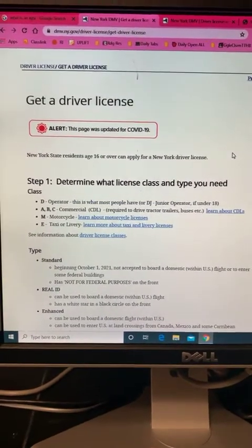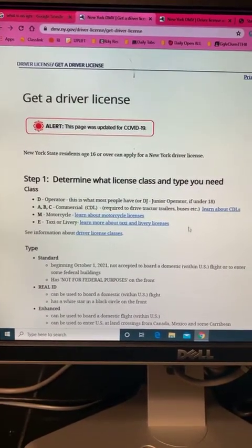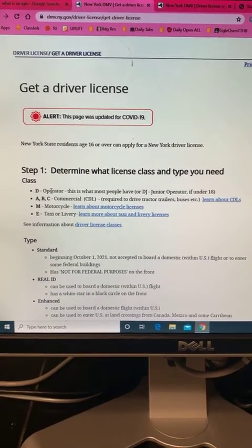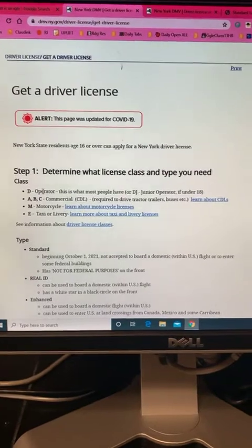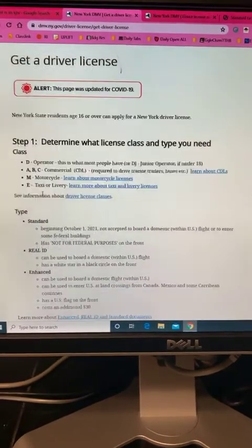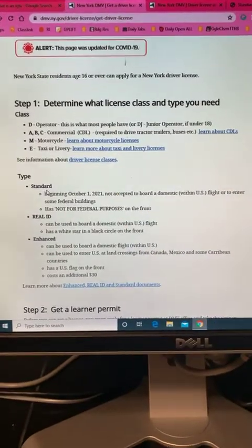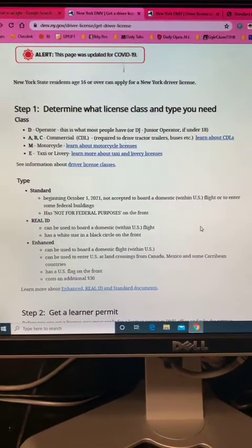So, typically you're going to get a Class D operator license. That's what most people have. I was incorrect when I told you that in the last video, sorry. And then there are 3 different types of IDs. The first one is a standard. You can't use it to board a plane, but you can use it to drive.